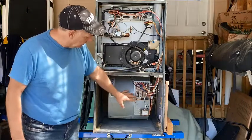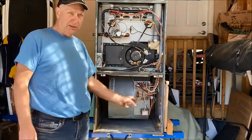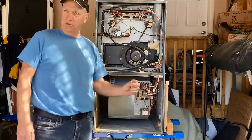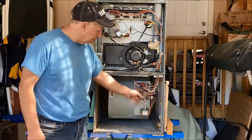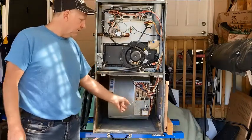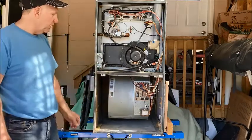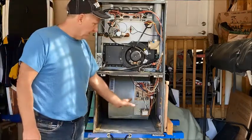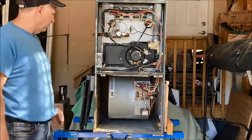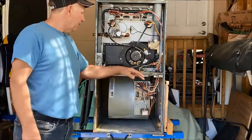Circuit board here, have a quick look at the circuit board. There's really not much you can do with the circuit board, but just look for telltale signs: burns, resistors that might be burnt, spots on the circuitry, anything like that. The light won't be blinking right now because the power is turned off while you're doing this. So that's what you're going to be looking for. Once I've done that, just have a quick look.